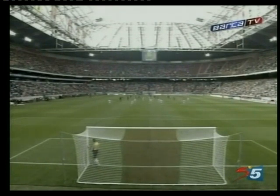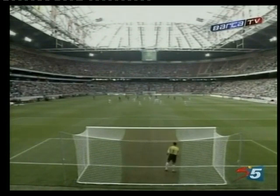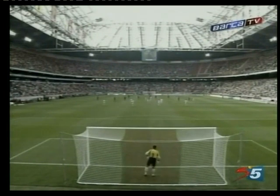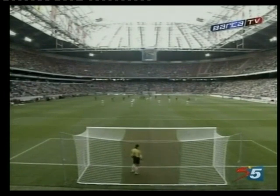A quick rundown of the two sides. For Barca, Dutroux in goal, Sergi, Petit and Reisiger in defence, Xavi and Cocu at the base of the midfield, with Zenden, Gerrard and Ronald de Boer just in front of them, and Kluivert and Danny in attack.